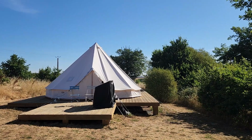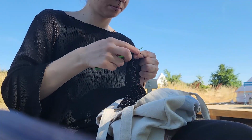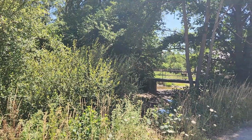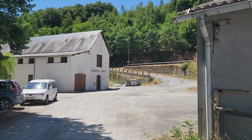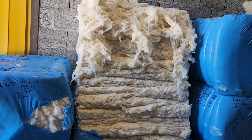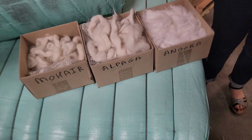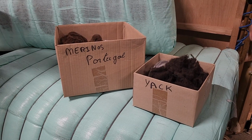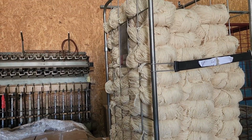The next day we enjoyed the sun while crocheting a bit more, and then it was time for the visit. The Fonty mill is in the countryside, so we started the visit by the origin of the fibers, and the fact that some of them are already dyed. They showed us different fibers and how they're prepared to be dyed.